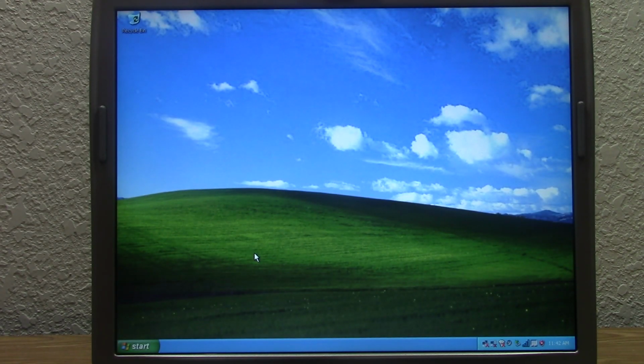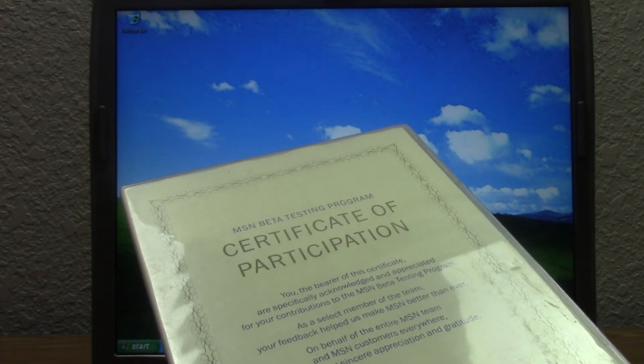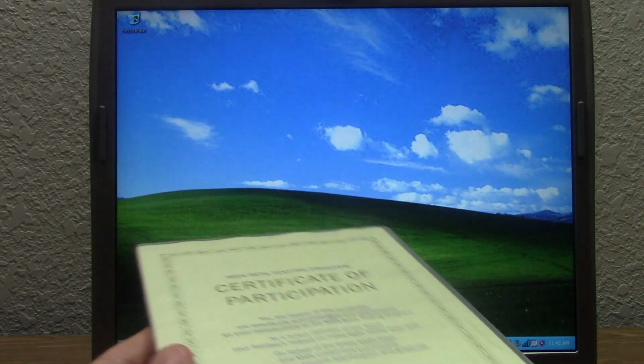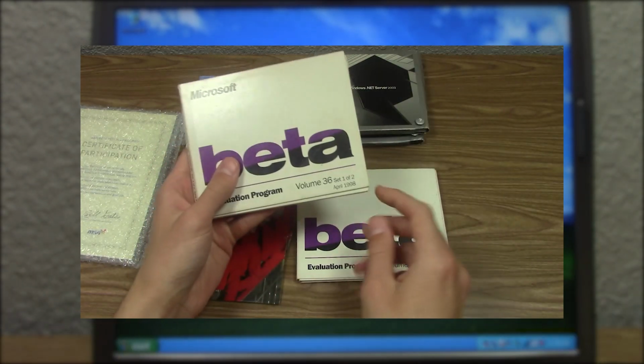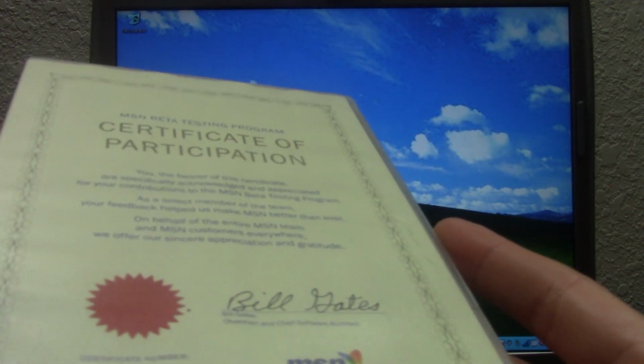Now in today's video we're going to be taking a closer look at the MSN Beta Gold CD that was recently sent out to me by a viewer named David. David, thanks again so much for sending all of this stuff out. If you guys missed that video, David sent over a whole bunch of beta software, as he was actually a beta tester for Microsoft many years ago. And this was one of those items.